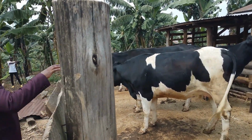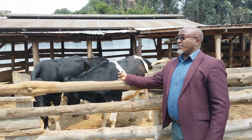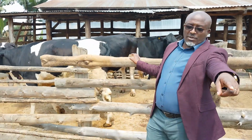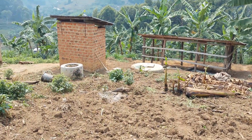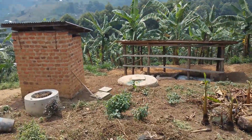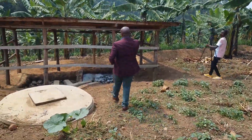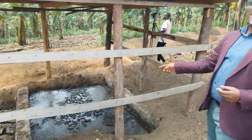Then this dairy project, the animal here, you expect it to give you 15 to 20 liters of milk per day. The manure that comes from these cows, the dung, is picked and dropped there. That's a biogas plant. This is a mixer. As they mix the cow dung, it goes into a digester. It overflows from this tank, and as you can see here, this is bio-slurry. This is the best manure. You cannot see a fly there because it is already digested manure.